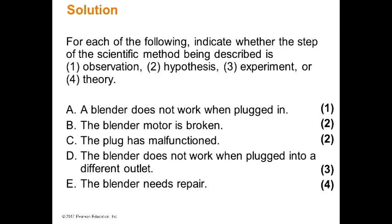So notice here the plug has malfunctioned. That's a hypothesis. Okay. The hypothesis tends to be that first thought, although I can't say that. This is some people's first thought. The blender needs repairing. That's the first thing that'll go right to a theory. You need to fix it. Well, how do you know I need to fix it? It could not be that. Okay? The plug has malfunctioned. Okay? Or the blender motor is broken. Okay? This tends to deal with what's happening. This tends to deal with what needs to happen.